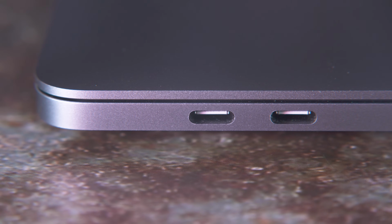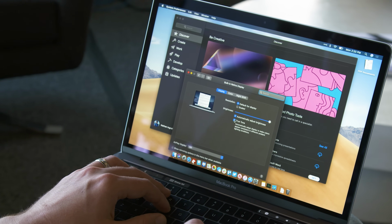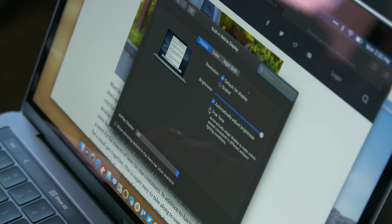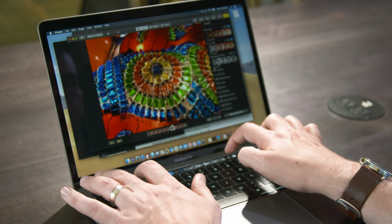The screen has been improved with the addition of True Tone, a feature that matches the screen's color temperature to the room around you. Once you turn it on, you'll likely forget about it, but it definitely makes for a more comfortable viewing experience. Just remember to turn it off if you're doing some serious photo or video color editing.